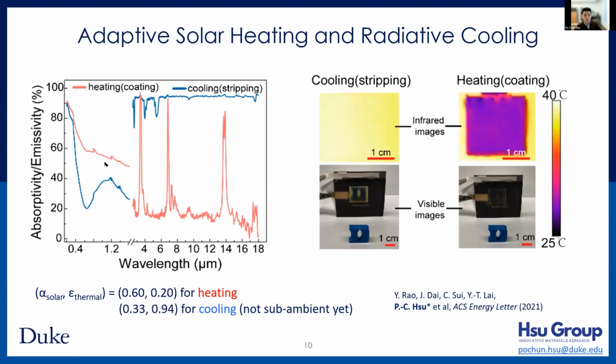So we have a higher absorption for heating, but lower emissivity for heating, and the cooling is the opposite. One thing I want to emphasize is that we haven't demonstrated sub-ambient yet because the solar absorptivity is still too high, and this is our future work.